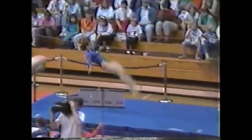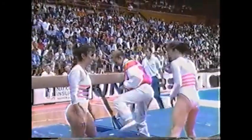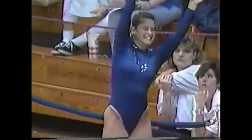Actually, Allison is right up there in the standings. Beautifully done. What an awesome front handspring in a tuck position. That was an outstanding vault. Stuck the landing beautifully. Probably the best we've seen here, certainly tonight, and one of the better ones we've seen all season.